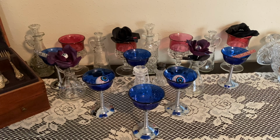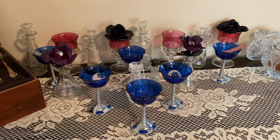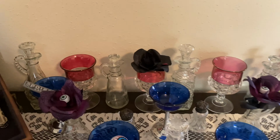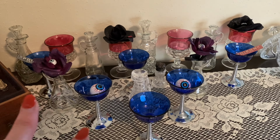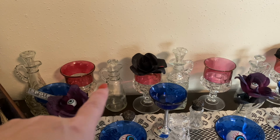And then if you see these beautiful cobalt blue glasses with the silver plated stems, those were actually dropped off at my house by a good friend of mine, as well as this kind of cranberry glass here. Now these are flash painted, but I thought I would add them, honestly because I didn't have another place to put them right now, and intermingle them with all of my thrifted clear glass cruets and some salt and pepper shakers.